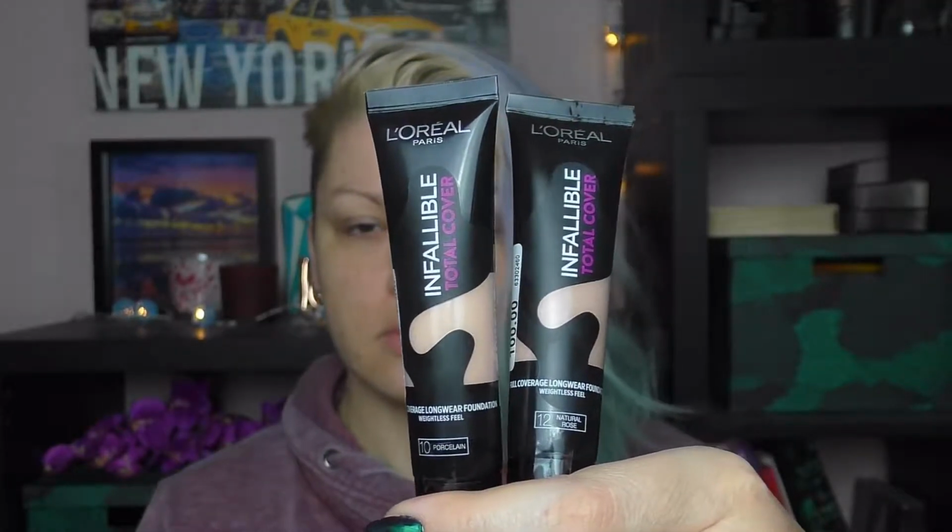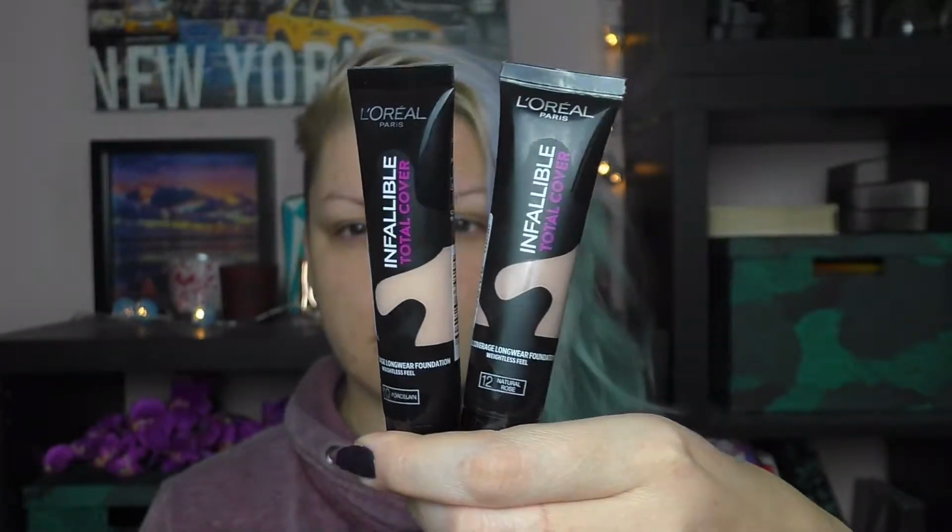I have here a new foundation that we have in Israel. This is L'Oreal Infallible Total Cover, sorry, in the shade 10 Porcelain and 12 Natural Rose, and it says full coverage, long wear foundation, weightless feel. This is something new that I saw in our pharmacies, and let's just try it. And I think for the holidays, full coverage is a must. If it's long wearing and weightless feel, then this is supposed to be gold, liquid gold.